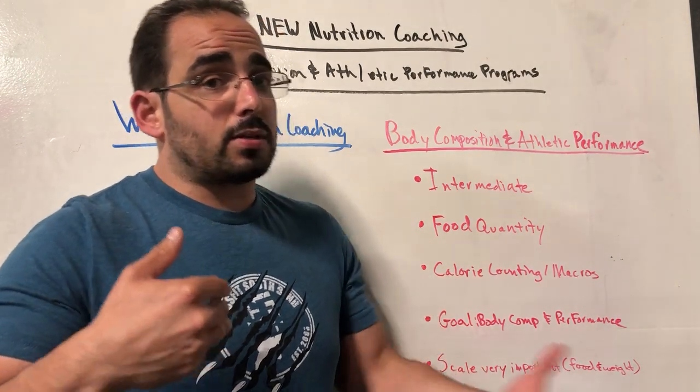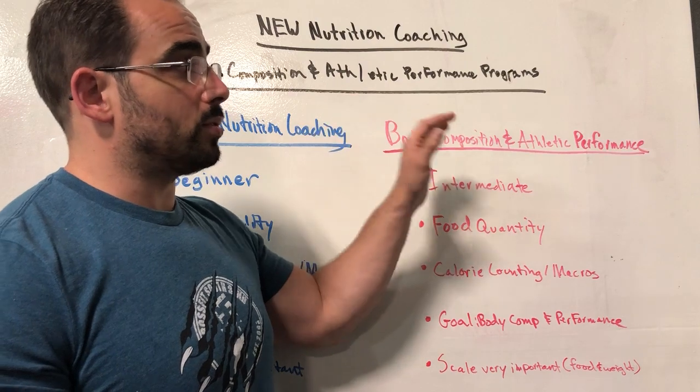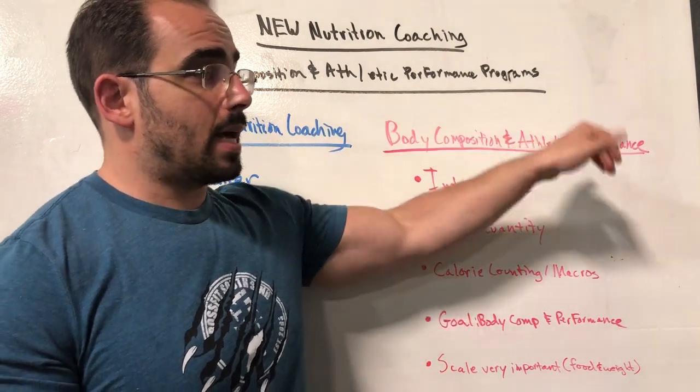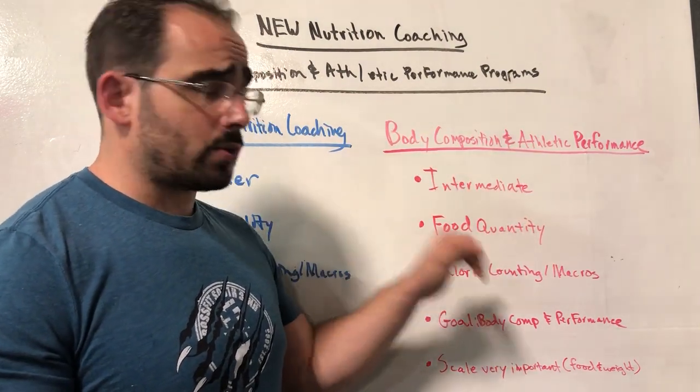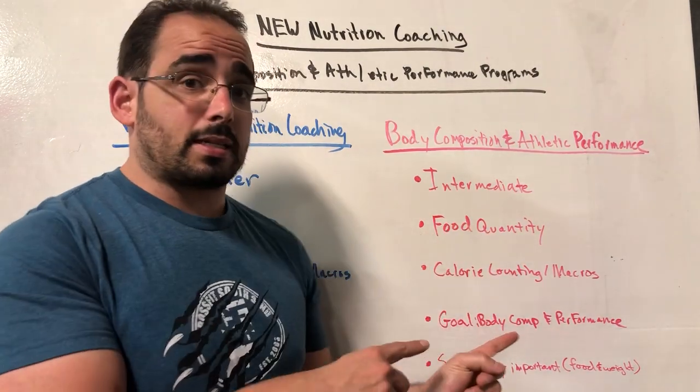Are you eating too few calories or too many? Or are you eating adequate amounts? That's going to be integral. It's going to be crucial to you achieving your body composition and athletic performance goals. So calorie counting and macros are a huge part of the program. And if you don't know how to do that stuff, that's okay.